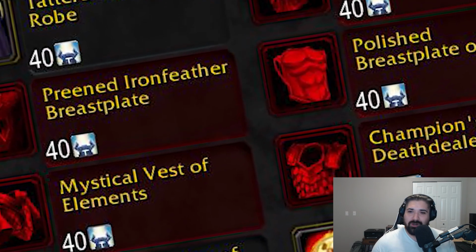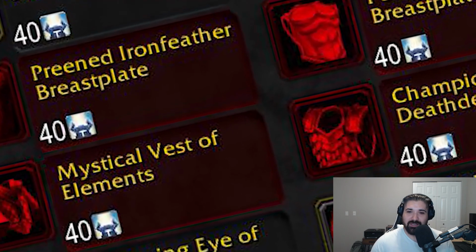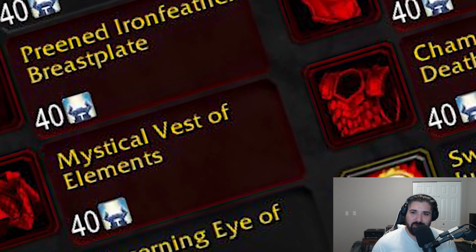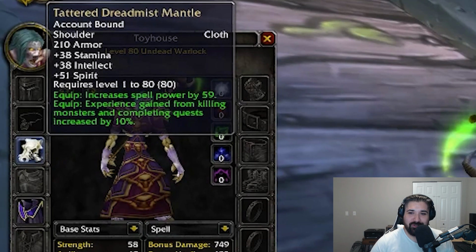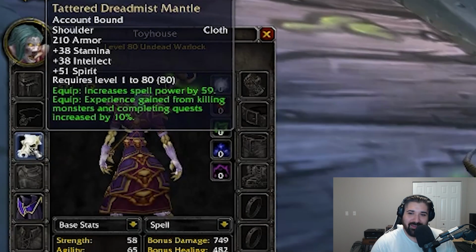And the Wintergrasp heirloom vendor is actually the only vendor to sell the trinket heirloom, which you might want to get if you're on one of those very rare PvP servers where it's actually balanced and you actually see the opposing faction while you're leveling. I've never heard of such a thing.